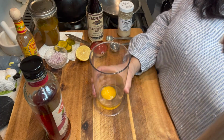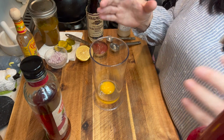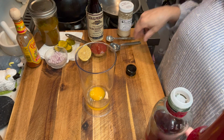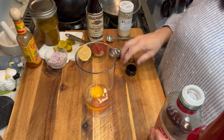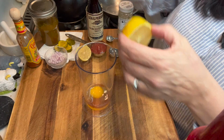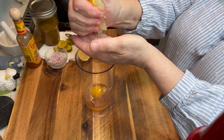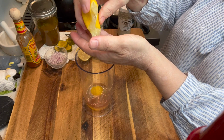And if you have one of these blenders where you can put the blender in your cup, it makes making mayonnaise so simple, and you don't have to do the food processor and slowly add your oil in. You just everything can just go for it. So I've got 1 egg. A little more than 1 tablespoon of red wine vinegar. I'm going to do about a teaspoon of lemon juice. And you really need this lemon juice. It really helps with the taste and lighten and brighten it up.